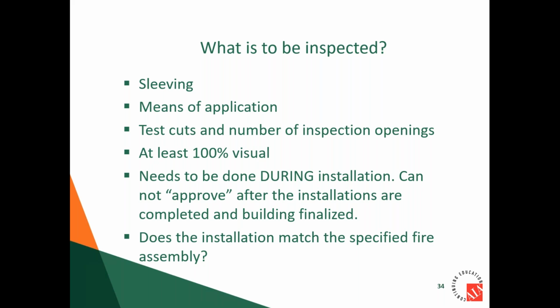The means of application is the stuff pinned in place, testing a number of areas. We're required to look at this as 100% visual inspection, making sure that all the openings are done. If you do not observe the installation being done firsthand, it may require cutting open areas to make sure the proper mineral fiber packing is present in there, how thick the sealant materials are, and we'll in some cases cut these things open, which means now you've got to go back and repair it.